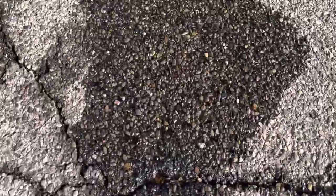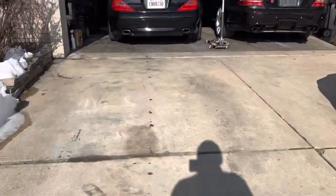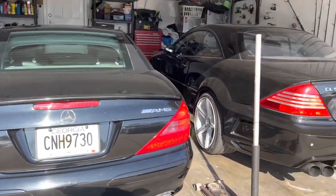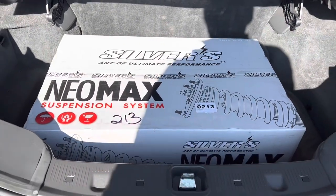Follow the drip. Hmm. What do we have here? A leaky SL500. Guess why it's here? Because it wants a coilover swap. Hmm, what kind of coilover swap? This one. Silvers Neomax. Boom. You know what time it is.